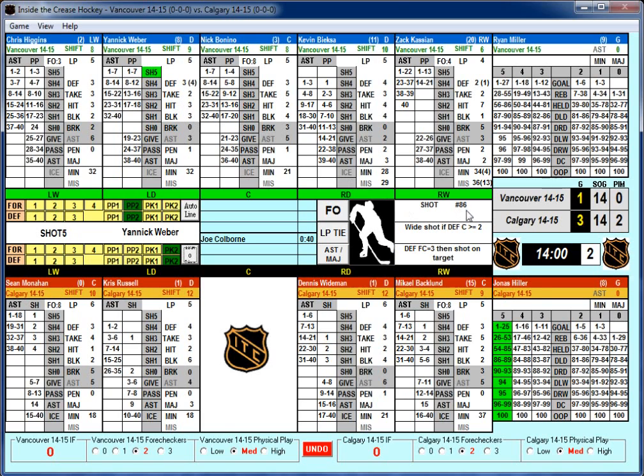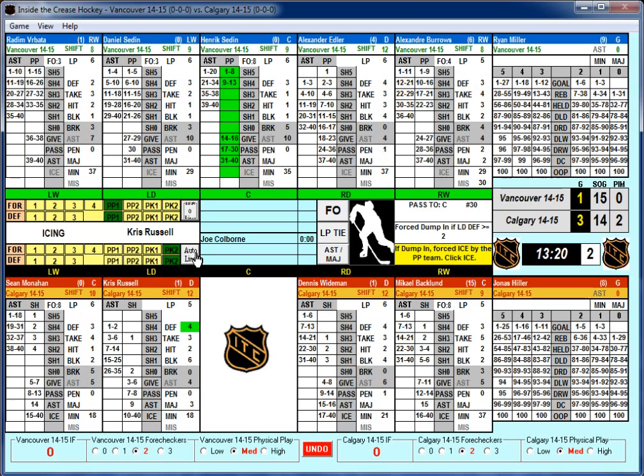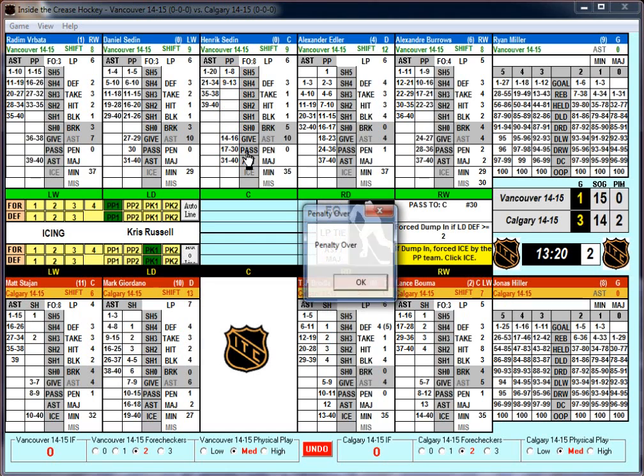Is it shot wide? It is not, but an 86 is going to be Chris Russell. He will take it. And 38, ice the puck down. And, of course, now is a good time to change our lines up. Force dump in. So instead of a dump in, we're going to use a pass, so that kind of delays them from executing their offense.